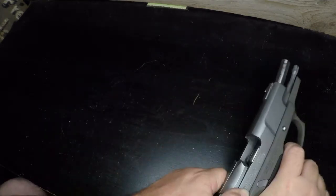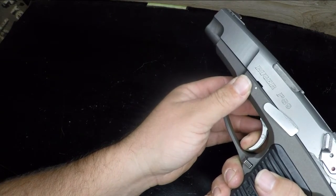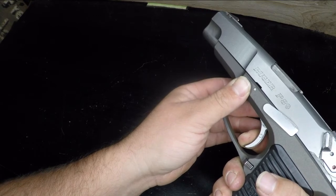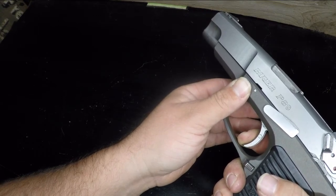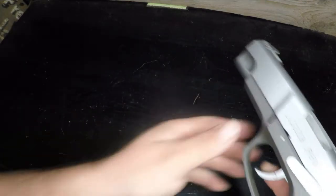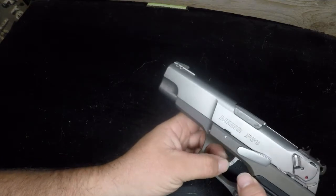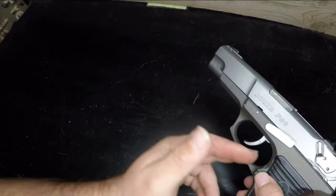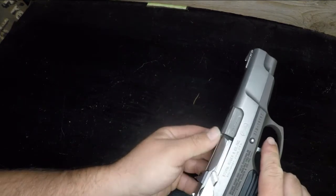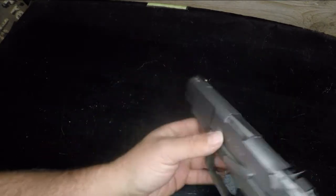Now let's check the reset. Quite a long way on the reset. There it is. And then back. So that's a little odd, in that normally the reset right at that break is the wall to shoot again, but as you saw, there's a little bit of take up to go in there. So it wouldn't be too hard to train to accurately shoot this gun. Not the best trigger in the world, but by far not the worst either.